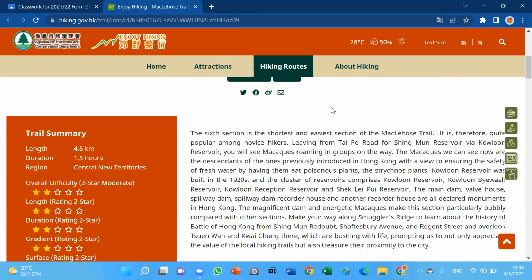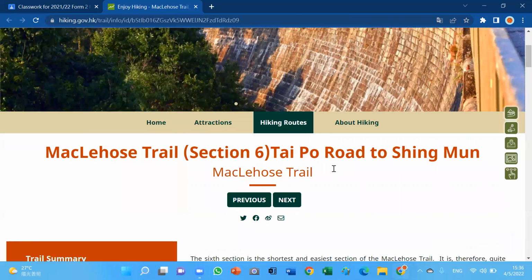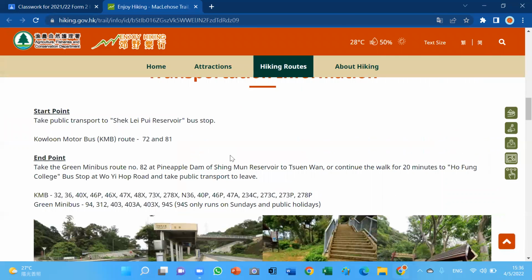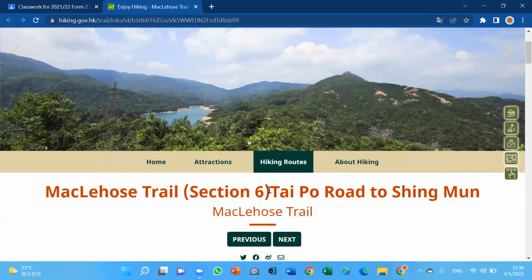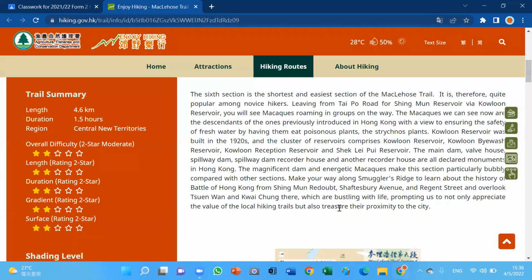Leaving from Tai Po Road, the starting point is at Shing Mun Reservoir. You can walk to the Kam Shan Road. This is the main road, so be careful of the vehicles, okay? For Shing Mun Reservoir, via Kowloon Reservoir, on this road you will see two reservoirs. Number one is the Shing Mun Reservoir. Number two is the Kowloon Reservoir.